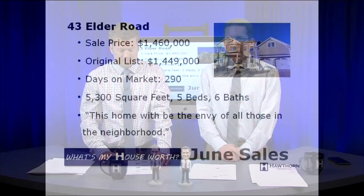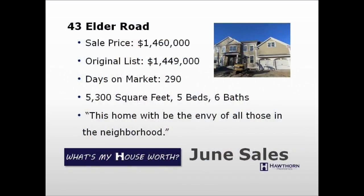Back over to Elder, where $1 million homes are selling like hotcakes. 43 Elder. Yeah, this home will be the envy of all those in the neighborhood. Well, I think that's certainly true for the other Elder. This one got 1.46. I know, that's more. And it's the highest selling home in the history of Elder. To go back to that point, this is 5,300 square feet, whereas 104 Elder was 3,700. That's a huge difference. Right. And then the price being 1.46 versus the 1.3s.